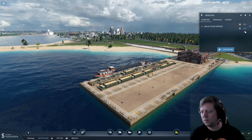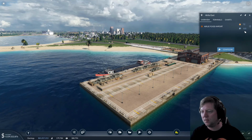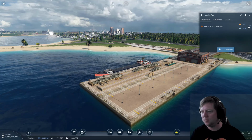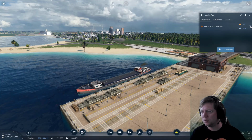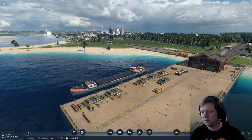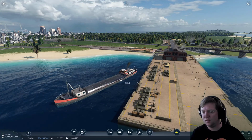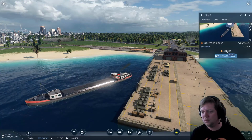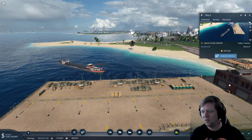Here we go. Let's see what happens here. So you're going to shove all that food and all that nonsense over there, and you're going to take majority of that. And yet you still got too much. How have you still got too much freight there? You just took 220 grain, and that's it. Wow.